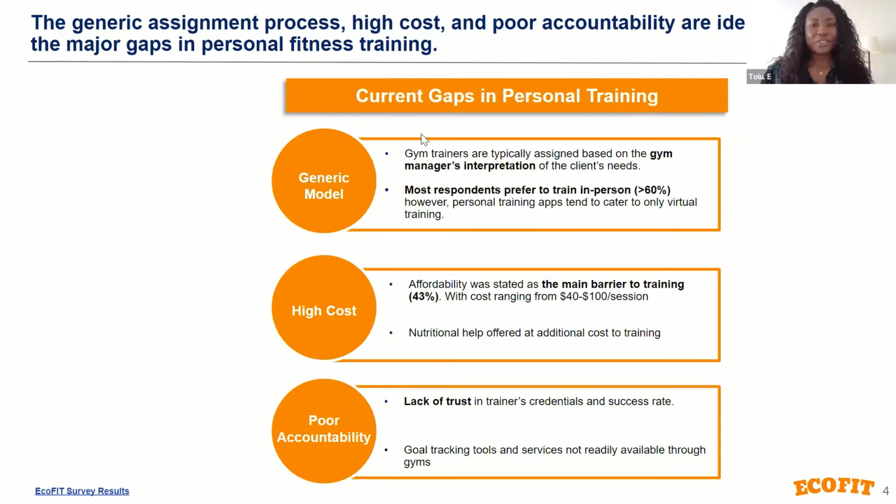All right. So to better understand what the current gaps or pain points are in the field of personal training, we utilized design thinking frameworks. We did some research. We also interviewed people who were gym goers, non-gym goers, as well as fitness trainers, basically to understand what the pain points were.